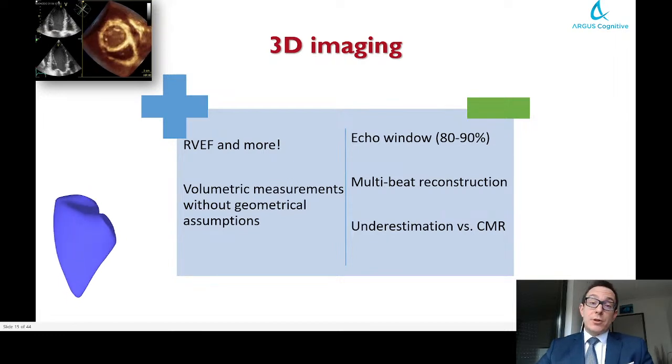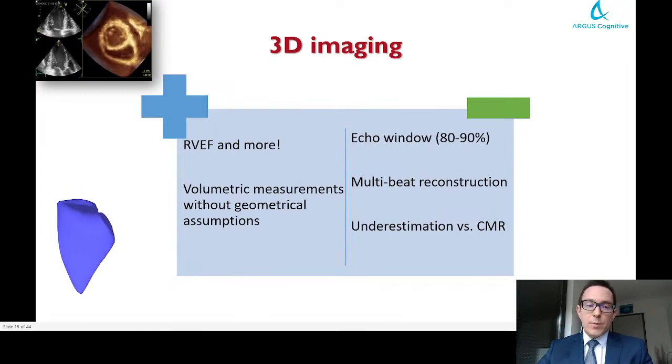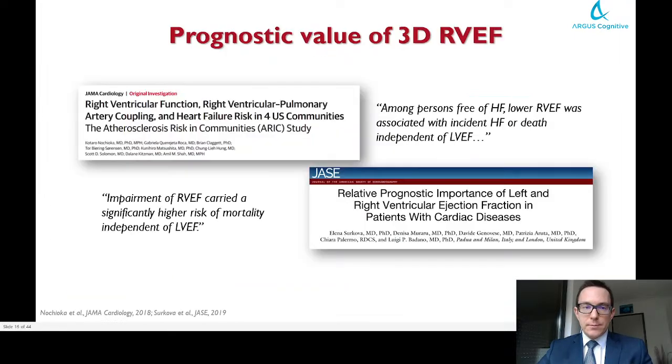Now we have three-dimensional imaging by transthoracic echocardiography, and actually by transesophageal echocardiography as well, which I think is a breakthrough technology in cardiology in general, but also concerning the assessment of the right heart. So we can calculate right ventricular ejection fraction. We have volumetric measurements without geometrical assumptions, but of course there are still limitations, like feasibility. In good centers it is up to 80, even up to 90% success rate. Previous transducer technologies needed multi-beat reconstruction, and there is an established underestimation versus cardiac MR-based volumetric assessments.